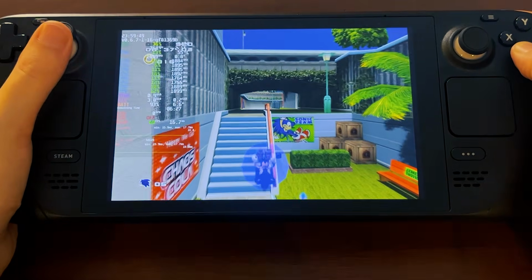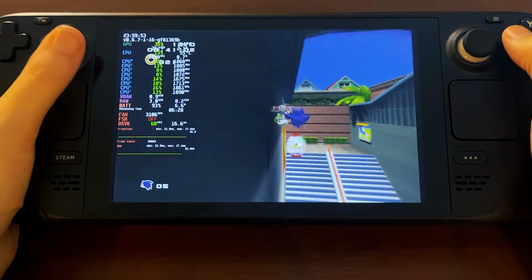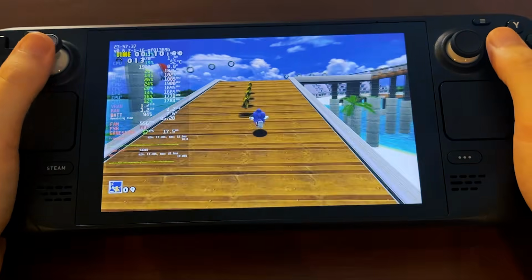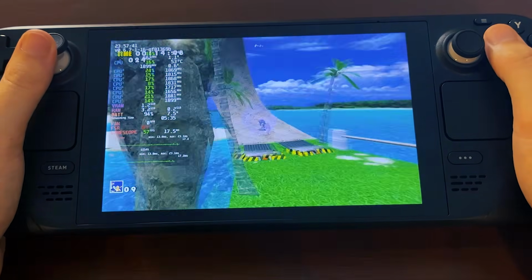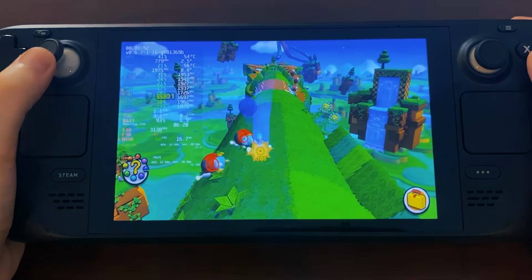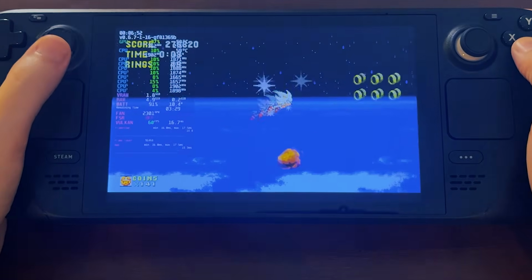Both adventure games run great, and you're even able to activate mods with a bit of tinkering. I'd really recommend this for at least Sonic Adventure DX so you can get better SADX and enable widescreen and a ton of other quality of life changes. Lost World, Mania, Forces, and Origins all worked great as well.